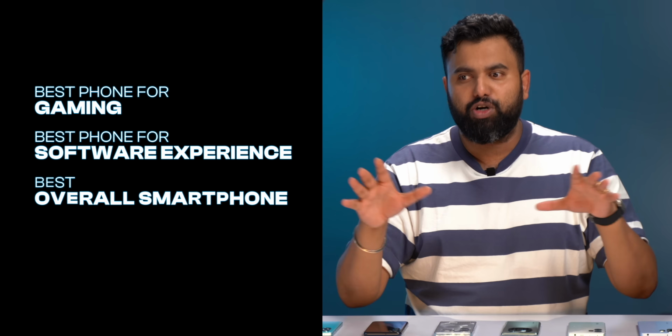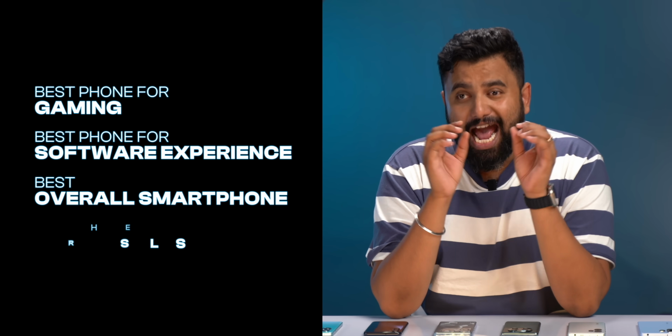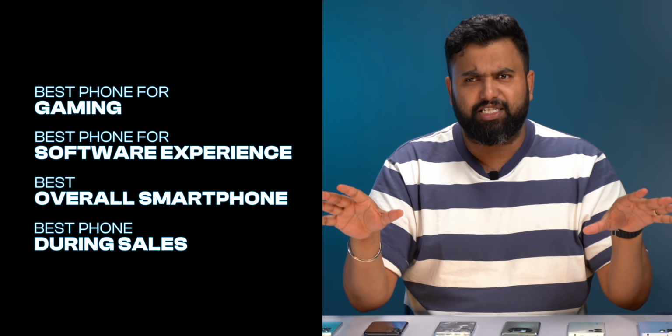I'm gonna tell you the best smartphone under 20k for gaming, the best for software experience, the best all-rounder overall smartphone under 20k, and the best phone under 20k during sales.